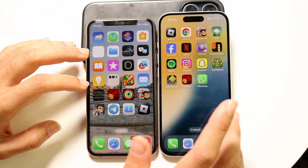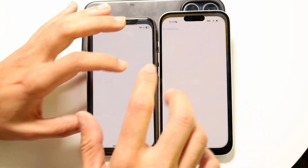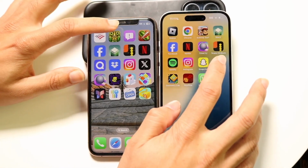Getting into, what other games do we have? Once you load into a game, it's totally fine. But loading the game and getting into that is actually where things start to see some pretty big differences. Temple Run 2, 3, 2, 1.